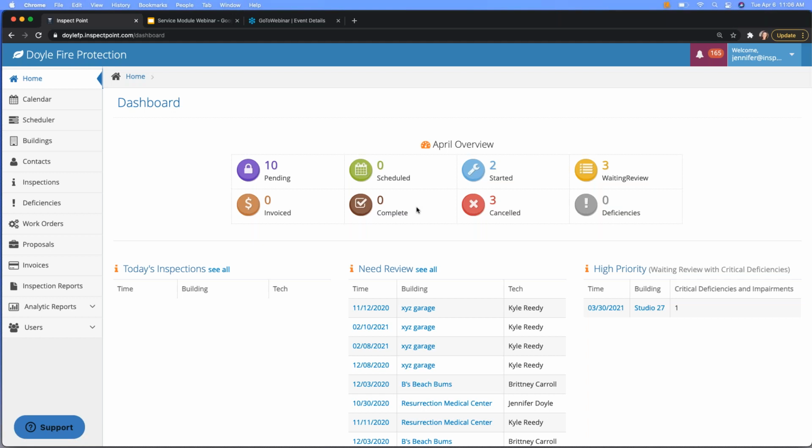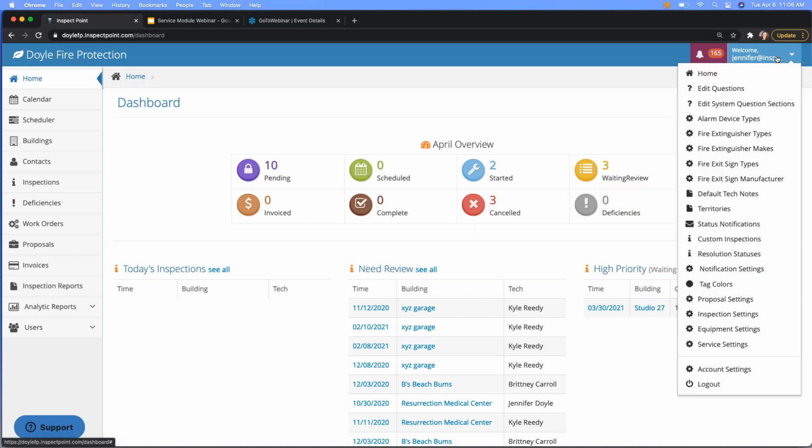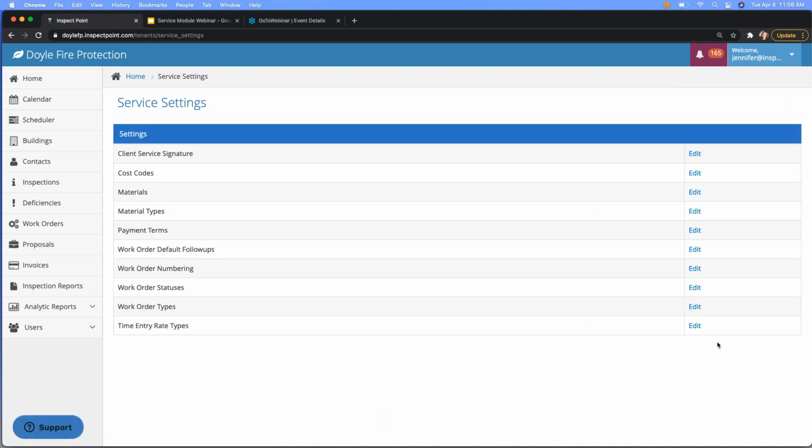We do the same exact thing for service. So if you have the service feature enabled, up in the upper right hand corner in your settings area, you will see your service settings area. Here, you have the ability to add as much information as you want or as little information as you want. It really depends on how you want to build this out.